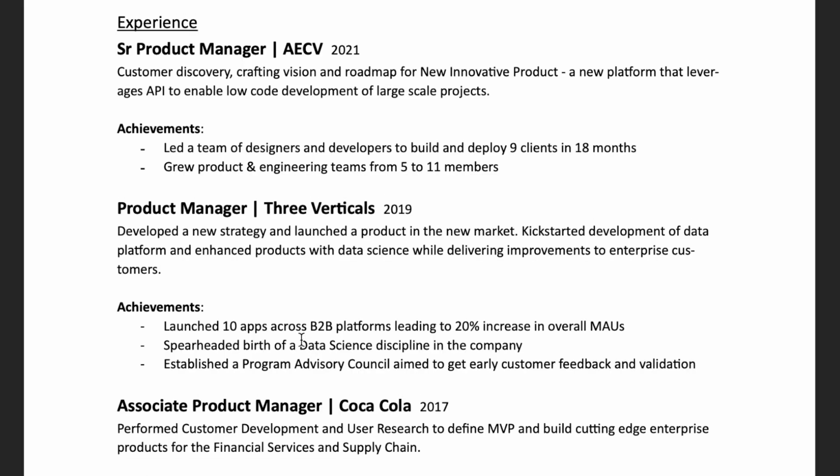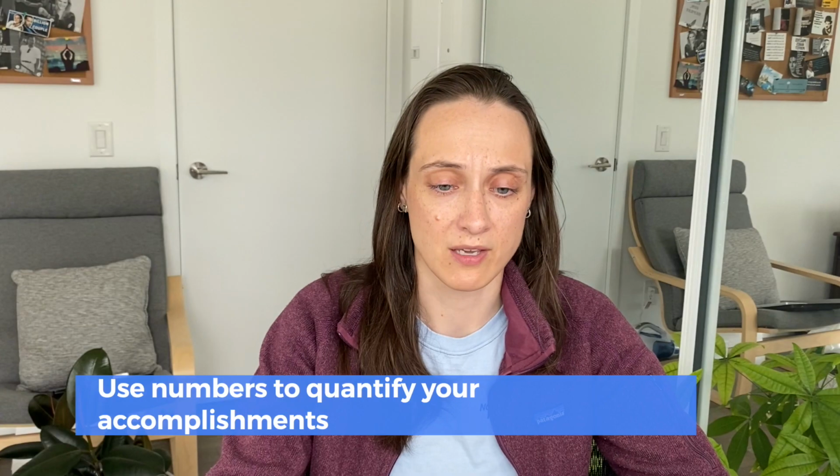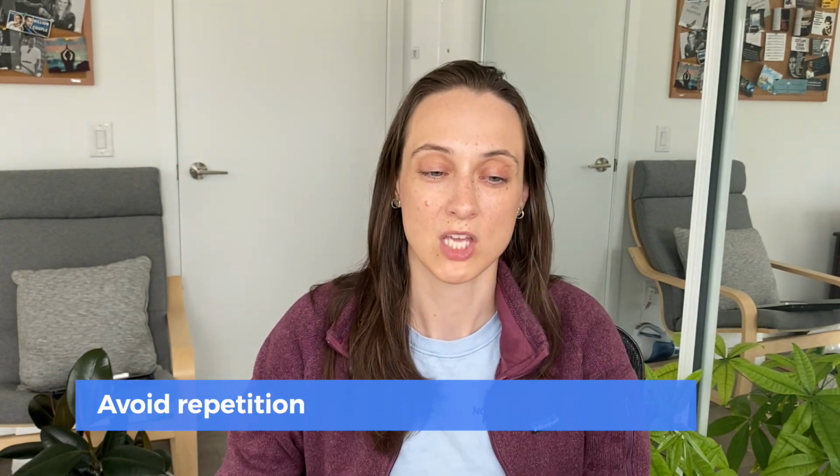It's also a good idea to quantify your accomplishments where appropriate. If you built a team, say how big your team was and how many people you hired. If you helped a company save money or make sales, state the approximate numbers, if you can disclose them, of course. If you've held several roles with overlapping roles and responsibilities, try to avoid repetition in your resume. Don't say manage the teams or the processes in every single role that you've had. Focus on your accomplishments or some of these special and differentiating things that you've done in each role.